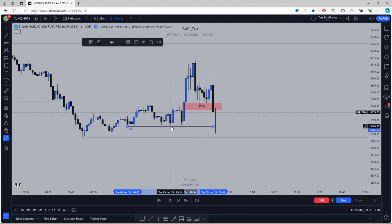They were relative equal lows. This low, this low, this low, and this low. This low is the 930 opening low. It's also an important part of trading 930, right?